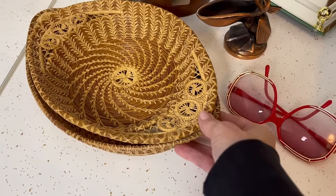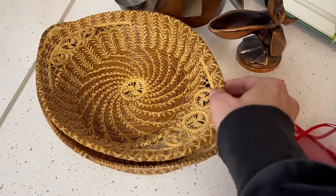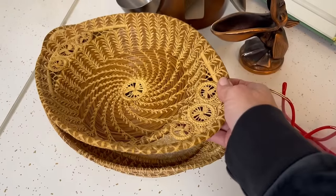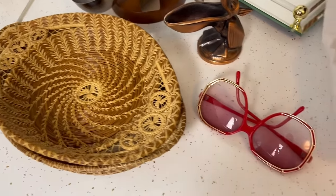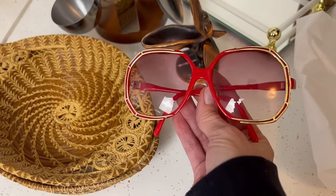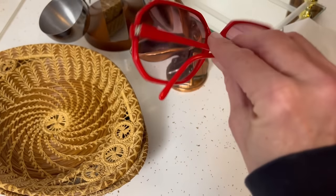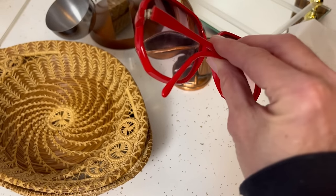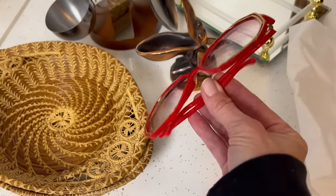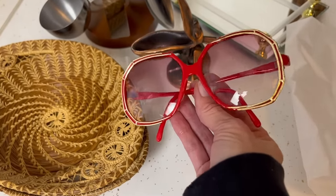And I got these, I think it was October that I picked these up. So they weren't listed too long, and they sold for a really nice profit. These sunglasses I've had for quite a while. I've had them listed for probably about a year. And I can't remember where I picked them up, probably a yard sale or a thrift store. And I don't think I would have paid more than $5 for them.